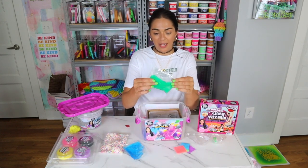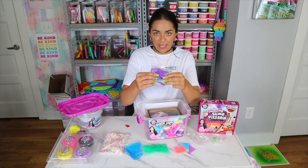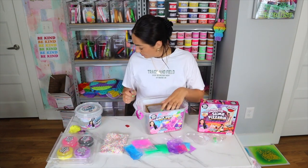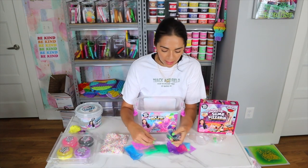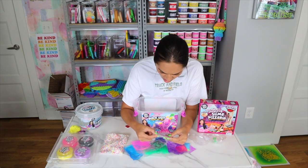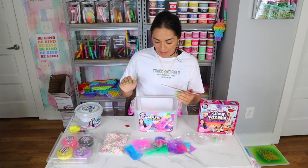Also have this green slime and this purple slime, and they're all kind of a little jelly-like texture too, which is really fun. And then for glitter, we have these heart glitters, we have these blue star glitters, and we have green hearts, and we have these pink octagons. And I'm actually gonna be mixing them in the bucket today.